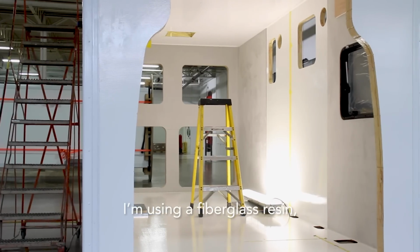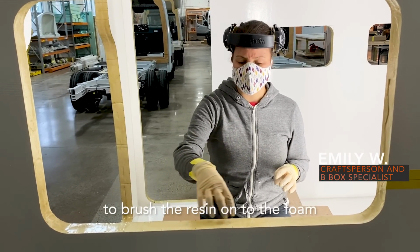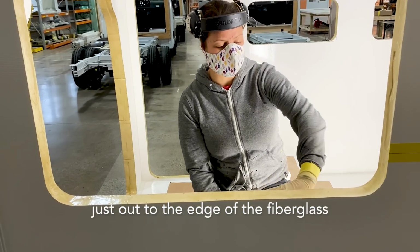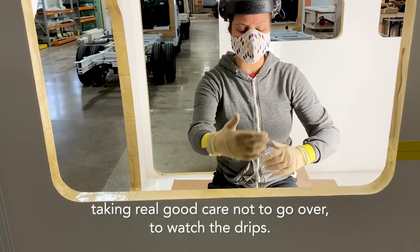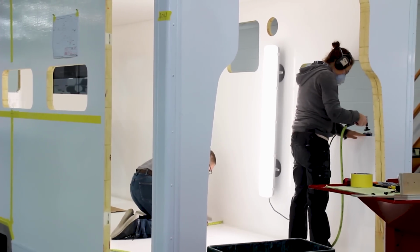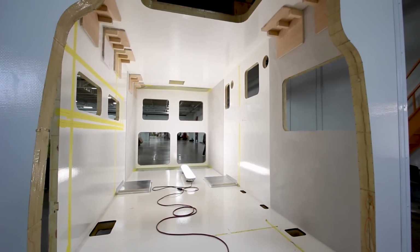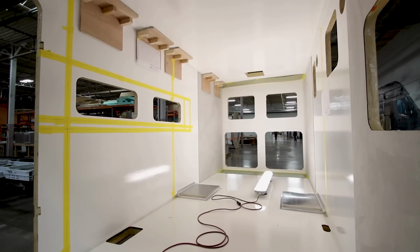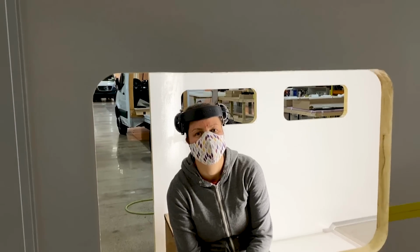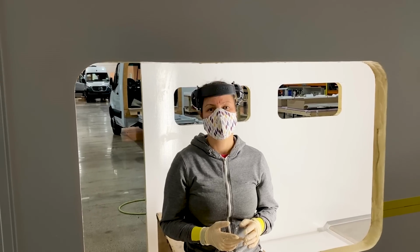I'm using a fiberglass resin, just using really simple chip brushes to brush the resin onto the foam just out to the edge of the fiberglass, taking real good care not to go over, to watch for drips. It seals up so that no moisture can get at the foam, and this polyester resin that you're using, because it's a 2-part, is the same type of resin that's used on the inside and the outside of the box. So you get a really good bond there, I imagine. It's a good seal.